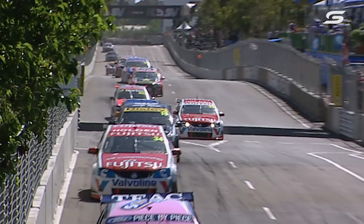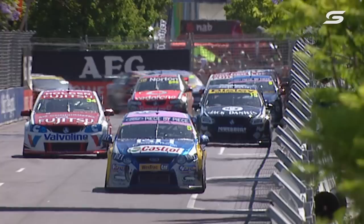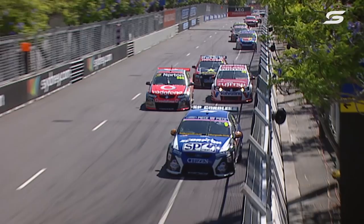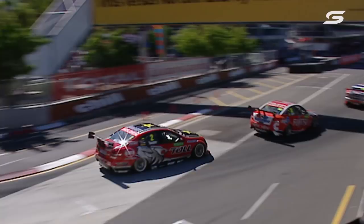Here we go, back down the inside here. Holdsworth argues with Van Gisbergen. That was very, very close to being ugly. That's given Lowndes the run, so Holdsworth's done it twice. And Lowndes now benefits from the same manoeuvre that Mark Winterbottom put on. Tander trying to nibble away at the back of Holdsworth's car also. So a couple of manoeuvres that haven't come off for Lee have really hurt his position. He's actually lost four positions as a consequence of that.